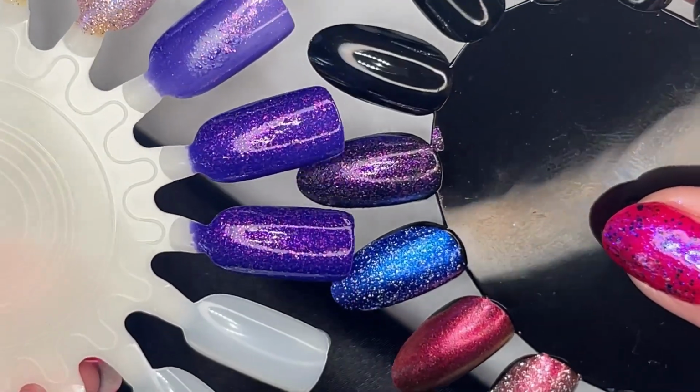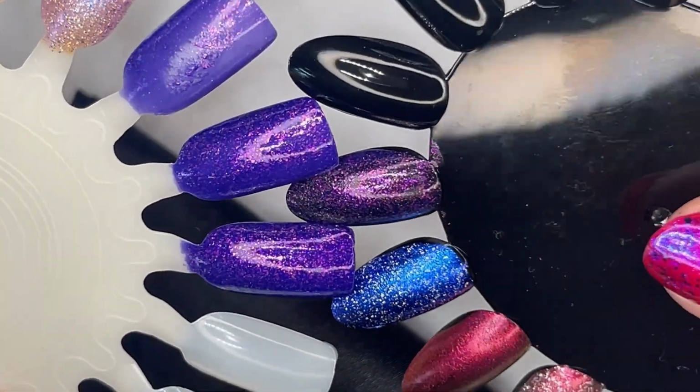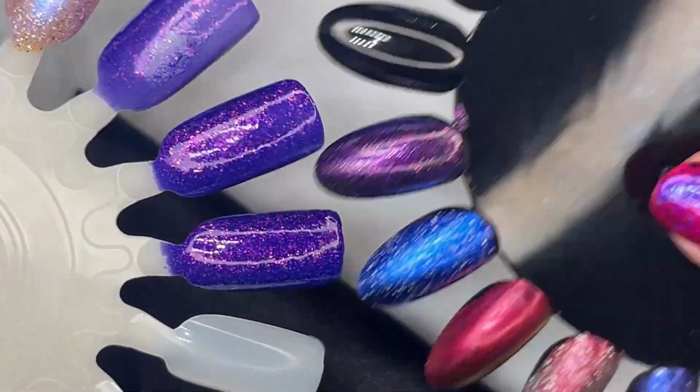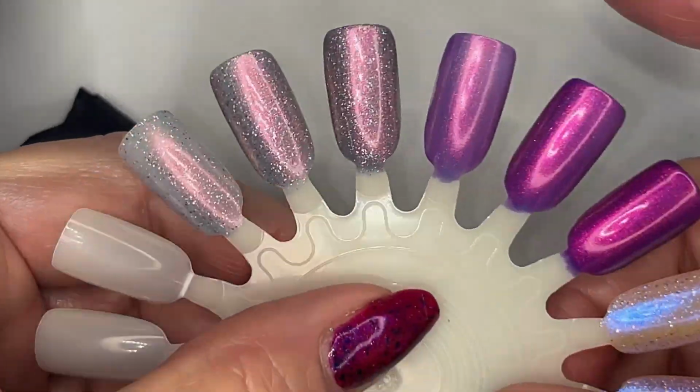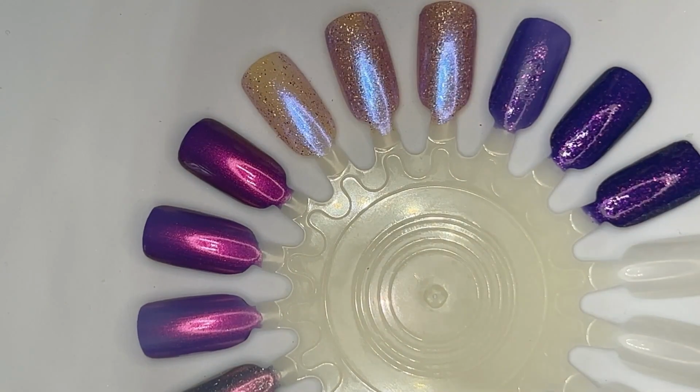And then the Mind Matters, 2 and 3 coats on its own, and then that 1 coat over black. Just leaves all those beautiful shifty flakes behind. Gorgeous. Yeah, I could not pick a favorite. They're all favorites. All right, let's go ahead and turn the camera around. We'll finish this up. All right, so that was my little Jen & Barry's order.